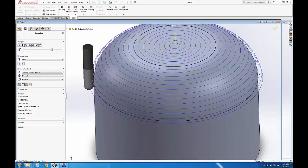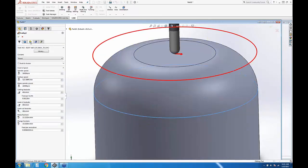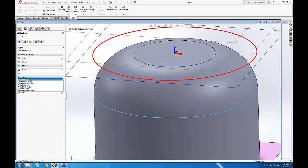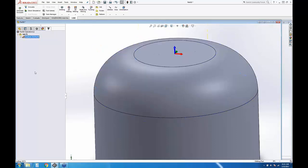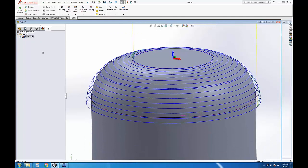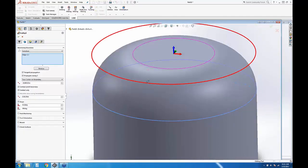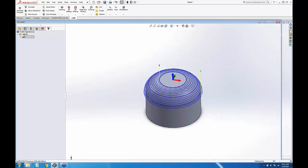We maybe don't want it to hit the top of this. There's a whole bunch of stuff we could do to get rid of that. For instance, we could tell it that the top is from the model top minus a little bit. We could give it a slope containment and just tell it to stay 0.1 off. Any of that stuff would probably work. So that's one portion of it. I'm getting a little bit ahead of myself here.